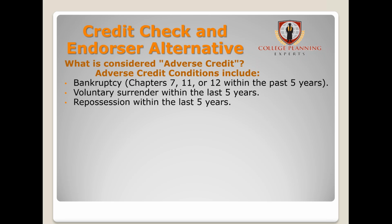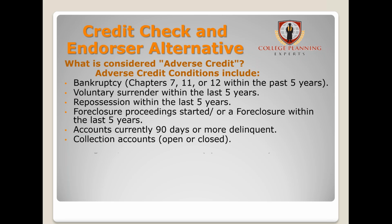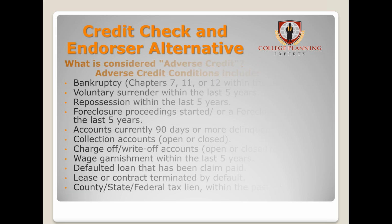So I do want to preface that so we don't get so into this minutia. Voluntary surrender, obviously, repossession in the last 5 years, foreclosure proceedings, delinquency in the current 90 days, something recent happening, collections, charge-offs, wage garnishments, default on loans, lease contract terminations, state and federal tax liens, etc. Again, don't take this as specifics, but these are things that may affect their decision on qualifying you directly, and they would want an endorsed alternative. Anything else, Al, on this? No, that's pretty clear. Yep.